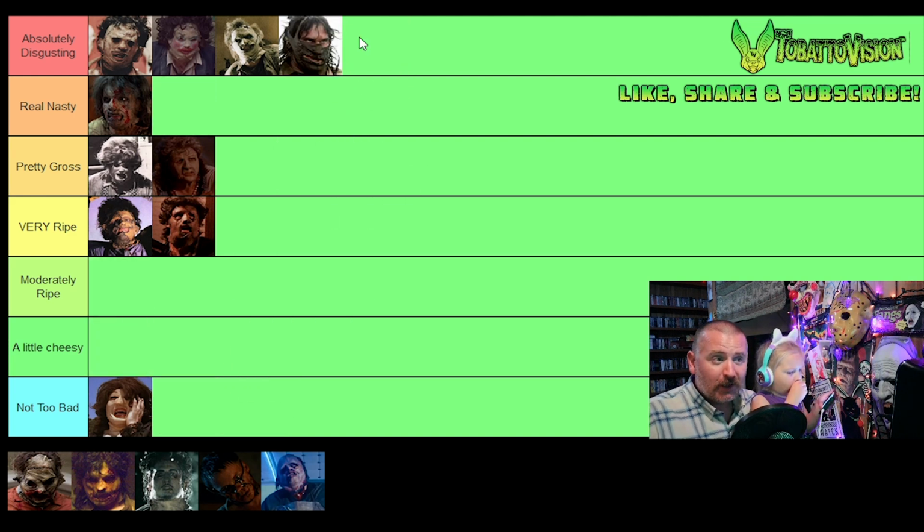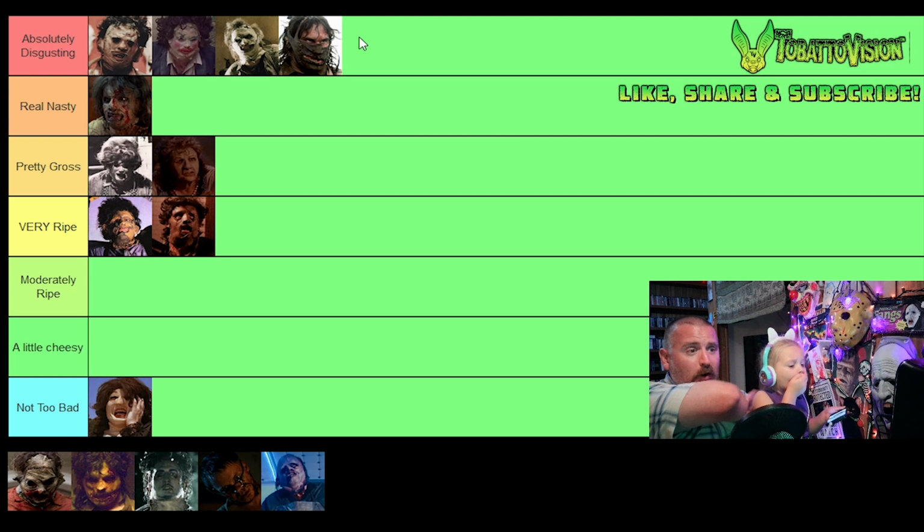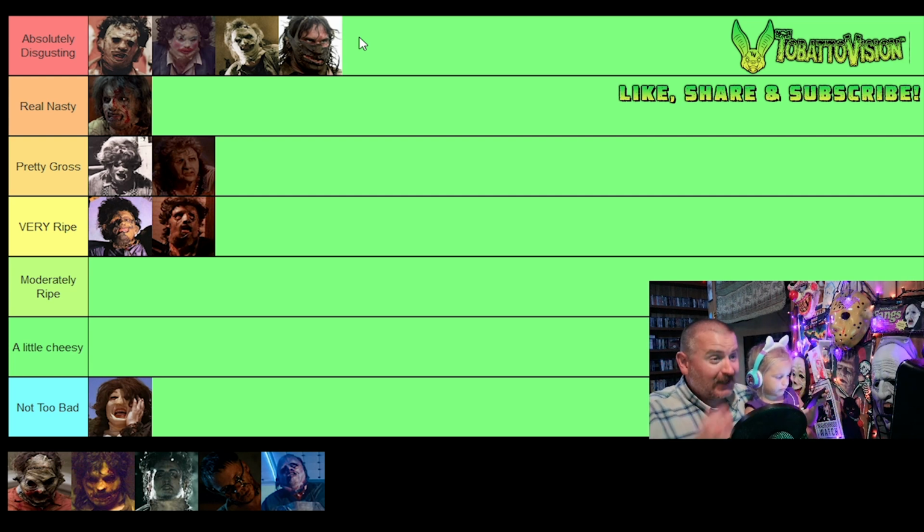The same with the 2006 dog mask version. As gross, if not grosser, than the 2003 version. I mean, he's gnarly. Look at this guy. He's sweatier, he's grosser, he's angrier, he's pimplier. He's probably covered in those pimples head to toe. So yeah, he's pretty gnarly.